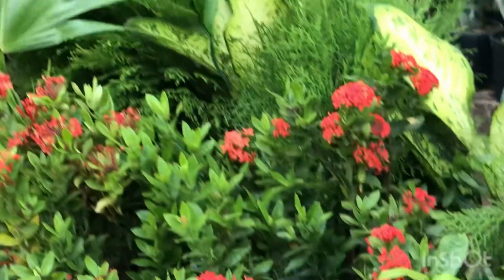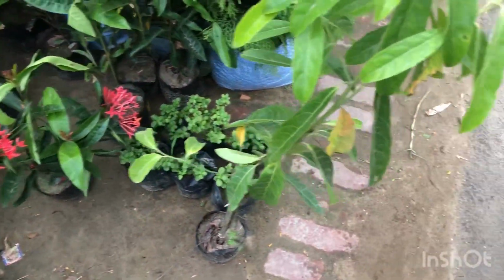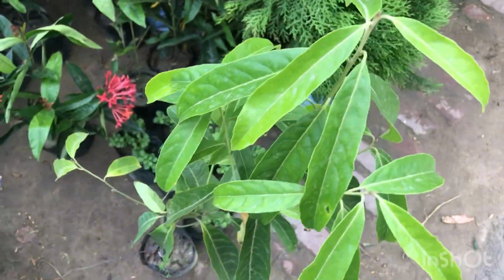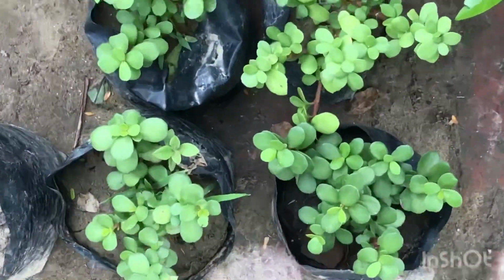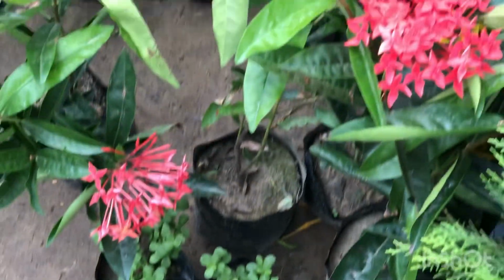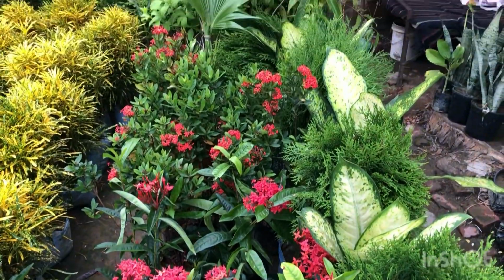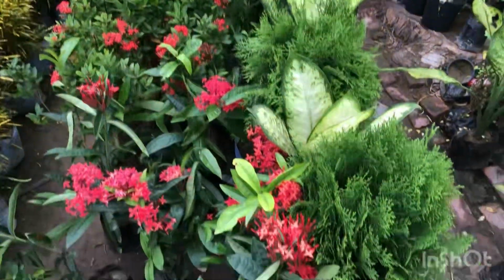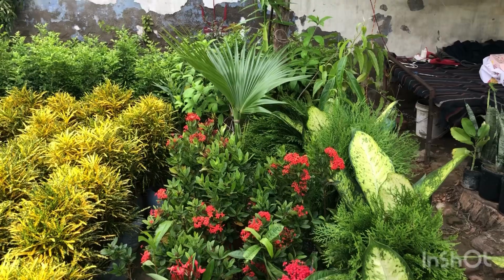Regular size Ixoras are priced at rupees 100 each, a good pollinator friendly plant. If you are into fragrant plants, again, this night blooming jasmine is a very good option, priced at rupees 80 each. Jade plants are priced at rupees 100 each. I believe they are pricey for 100 rupees. The Chinese Ixoras, that is the small leaf ones, are priced at rupees 200 each.